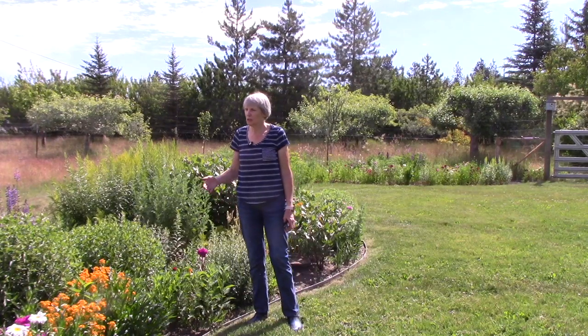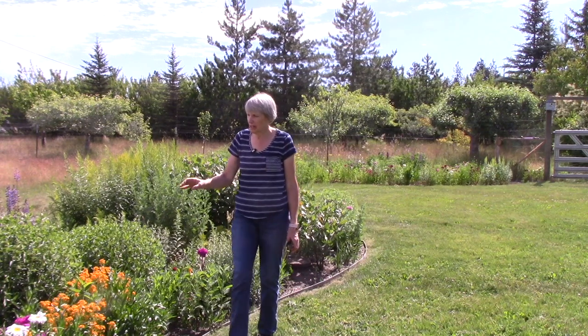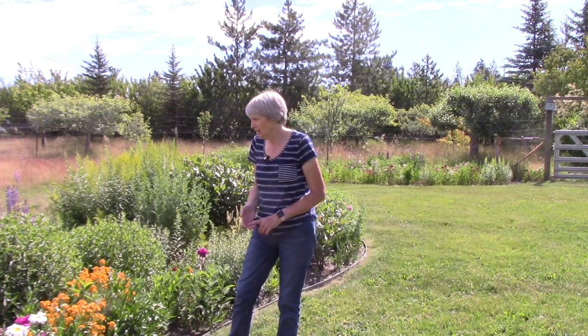In addition to choosing plants that had different types of flower heads, I was also looking for wildflowers, perennials, and native plants. And I have to tell you, this garden has been such a joy for us because it is great fun coming out here at different times of day and seeing the different types of insects on and around the plants. And birds are attracted to it as well.